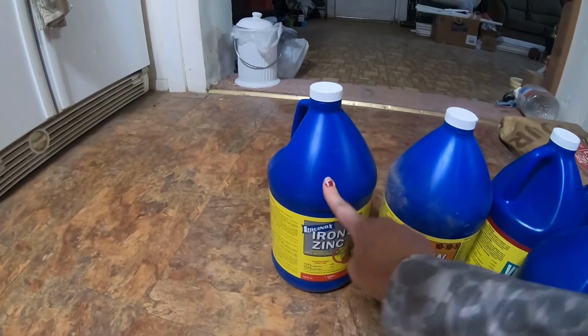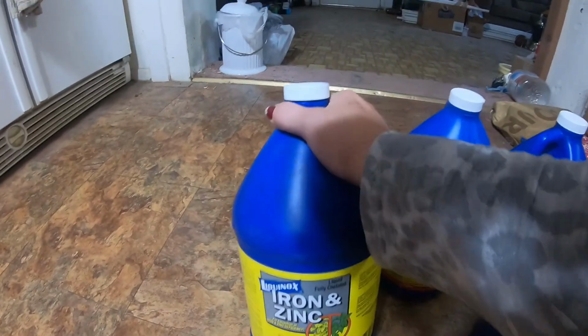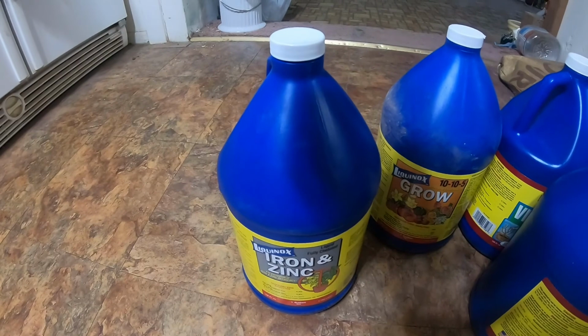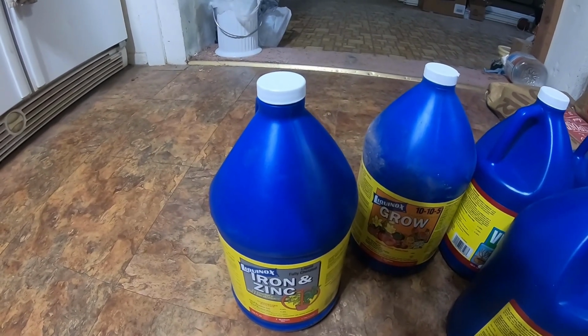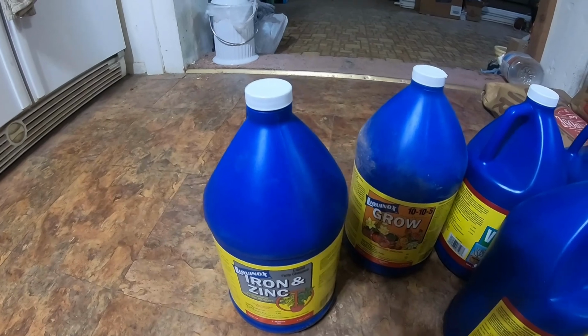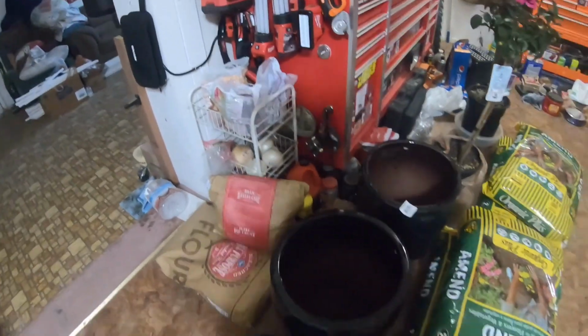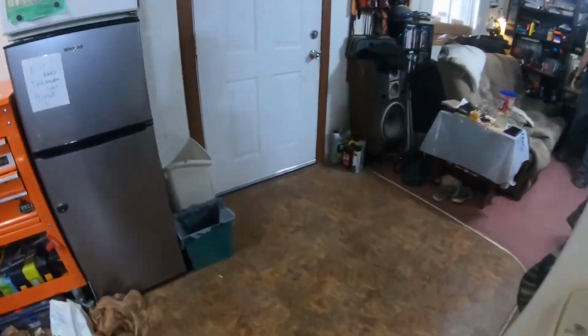And then this one, I've noticed, this is the iron and zinc. I've had a lot of yellowing plant issues, especially transplanting between inside and outside. So we're going to try to see if maybe that is a little bit of a boost that they need that they may not be getting between transplanting. So that's just kind of trial and error. So let's go outside and look at those Playboys.